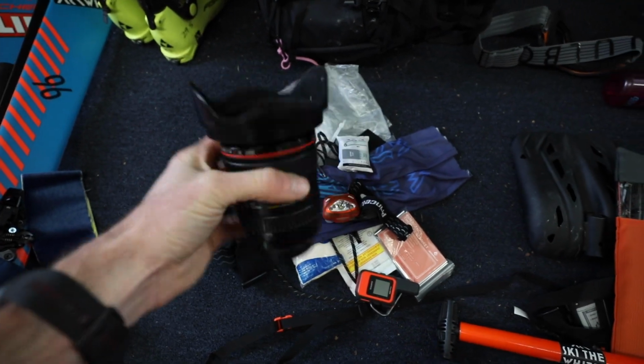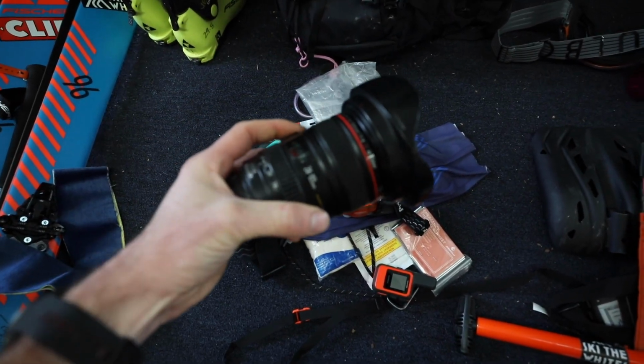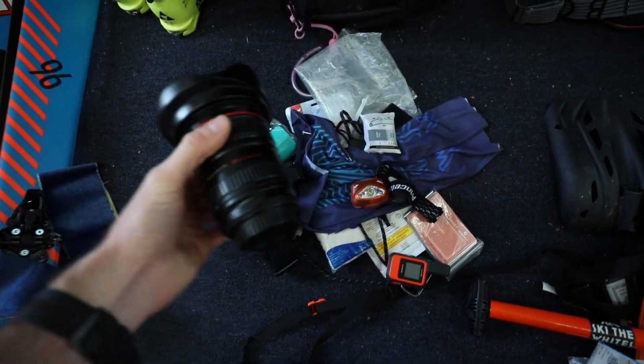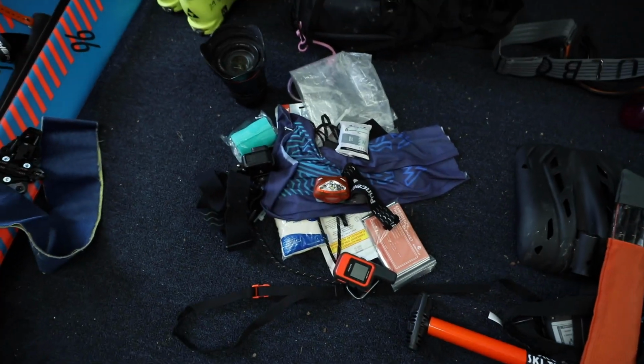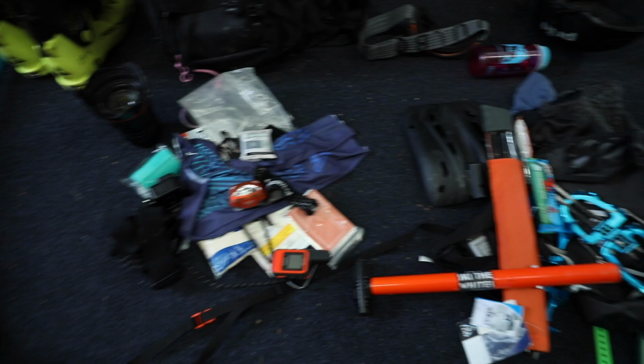Can't really show you the camera I'm shooting on, but it's a DSLR. This is a 24 to 105 lens. It's a bit of a workhorse. If I'm shooting photography, I'll bring this up. That's also coming up most days. I think that covers most everything in the kit.